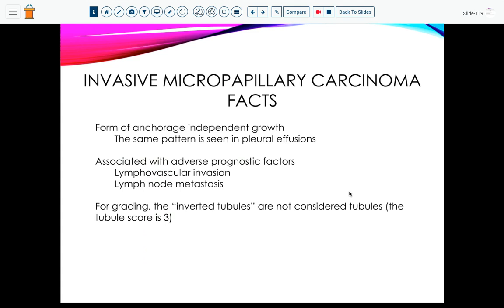So think of this cancer as growing in a way that its ability is to grow without being dependent on being anchored to stroma. And again, the same pattern is seen in pleural effusions. It is associated with adverse prognostic factors such as lymphovascular invasion and lymph node metastasis. And for grading, these inverted tubules are not considered true tubules, so the tubule score would be 3.